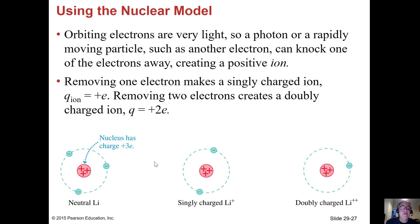Okay, so orbiting electrons are very light, so a photon or a rapidly moving particle, like another electron, for example, can knock an electron away, creating a positive ion. You could actually take a piece of plastic and rub it with fur and remove or add electrons that way, so you can knock them out. They're sometimes loosely held. Sometimes they're strongly held, like a noble gas, but here we're just talking about things that you could easily remove.